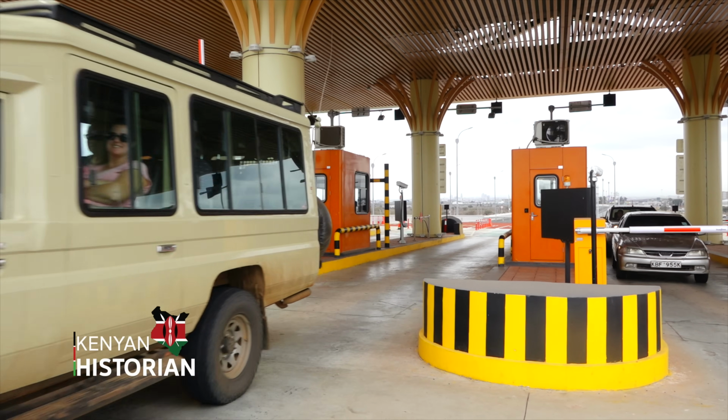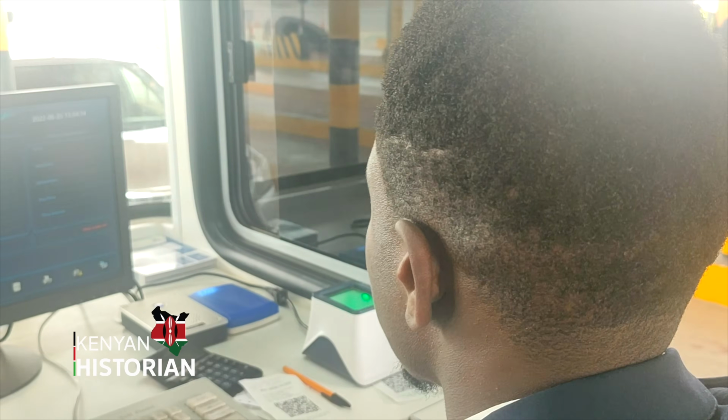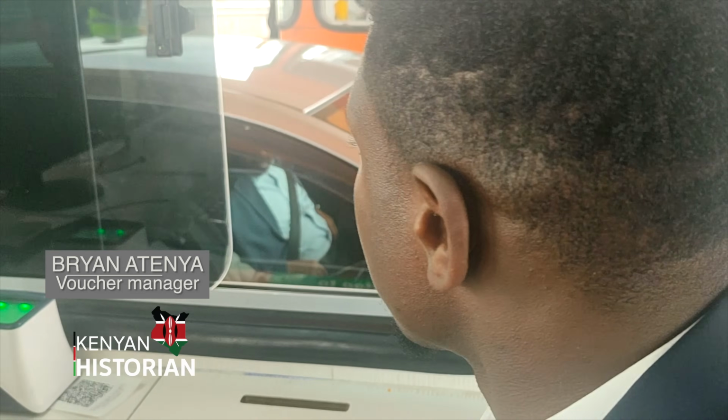Brian's work is well cut out. His station is the entry to Kenya's major airport. I ask the driver for the pass voucher. I scan it here, determine the tolls, then tell the driver the tolls. The driver pays. I give the change when necessary and the receipt.